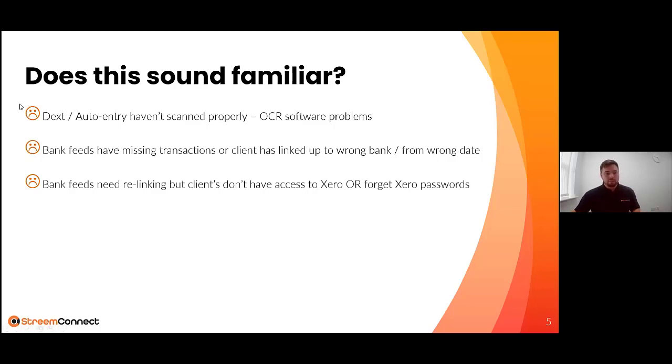And then I think finally, when the bank feeds need relinking, the clients might not have access to Xero. So then what we have to do is call the client, get them to get access to Xero, which is a pain. And if they don't know the passwords, the client might say to us, if I give you our bank details, can you just link up the bank feed, which is a nightmare. We don't want to be handling any data like that. So they're common problems for the person preparing the work, the bookkeeper or the junior accountant.